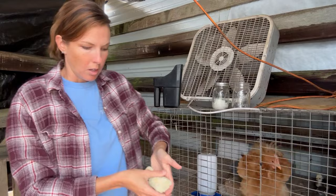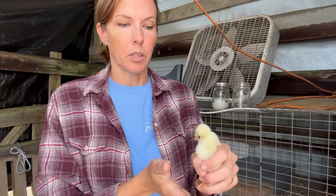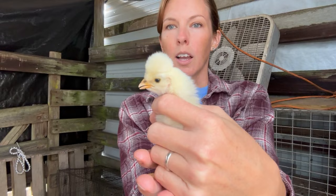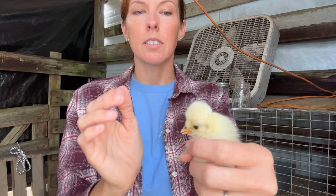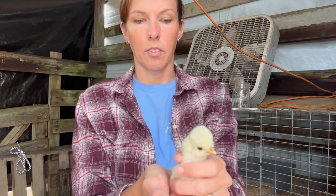Okay, y'all, remember I told you that in that pen I had a Polish, a golden laced, a silver laced, a blue. And the daddy was a blue. Okay, so you see this pretty one here? The poof on top when they're brand new babies, if it's perfectly round, female. If it's goblet shaped, male. And this one I can't quite tell. I'm thinking this one looks more round to me. I'm thinking this is a female. The other two look like males to me. I can show you in a minute if you want to see what I mean.